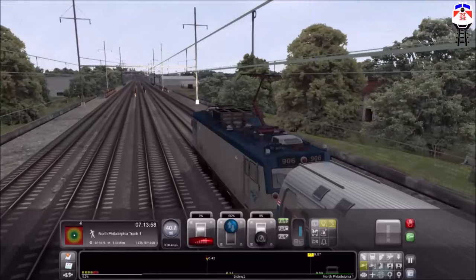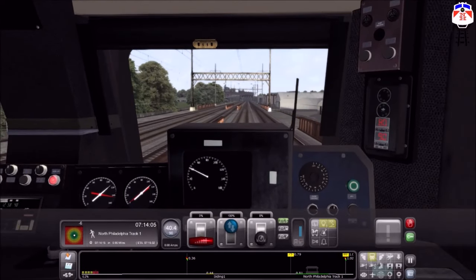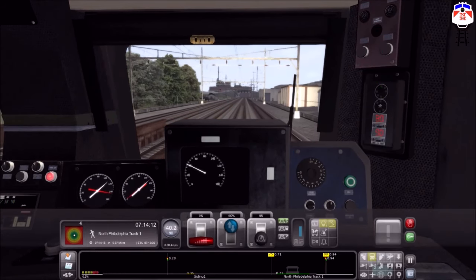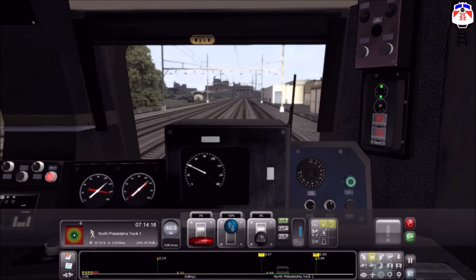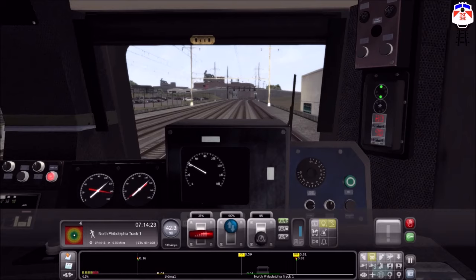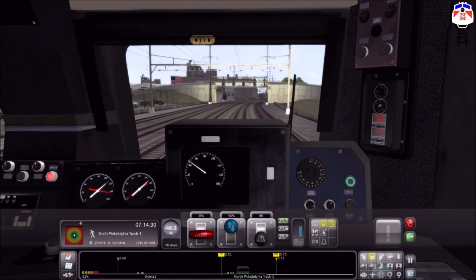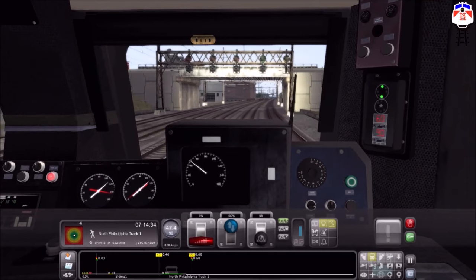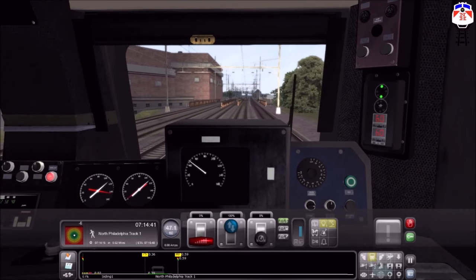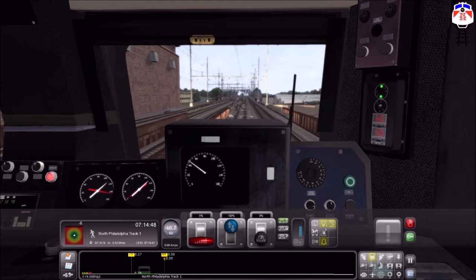Alright, here we are at North Philadelphia. Let's get back in the cab. The speed limit's 70 miles an hour. Alrighty, time to start braking.